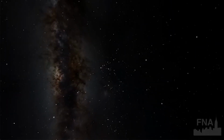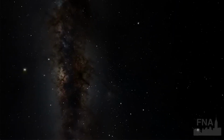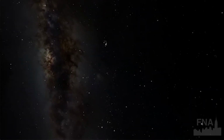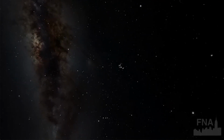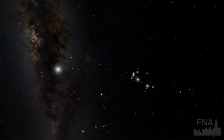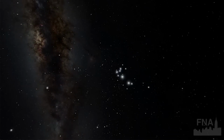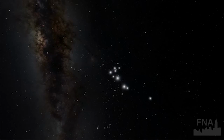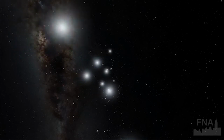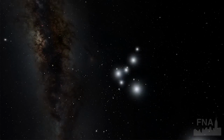If we move out, there's an even younger cluster that's just a little bit further away from us. That's, here we go, the Pleiades, which I mentioned is really, really nice to see in binoculars. So the Pleiades are a bit younger. Here we're at about 100 parsecs out, so maybe 500-ish light years away for the Pleiades.